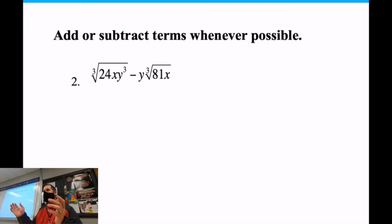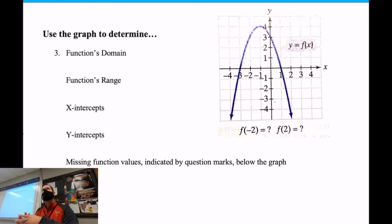4, you have to multiply the polynomials together, add and subtract them. It'll be something like that. That one could take a while, all right? If you're foiling stuff together, make sure you're taking your time on that one.